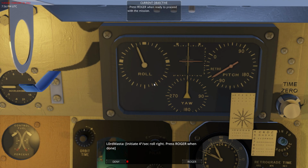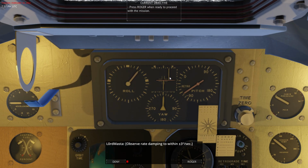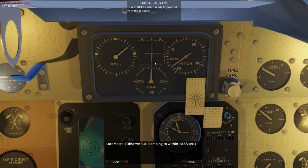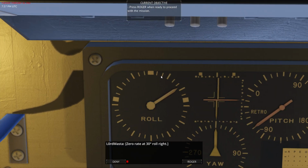Initiate the roll right. Okay, let's 1, 2, 3, 4. Yep. And it is. Fly-by-wire. 0 to 30. Roll right. So, 30. So, get over here. Put it here.